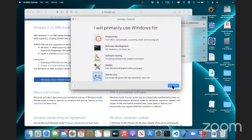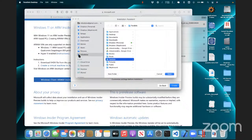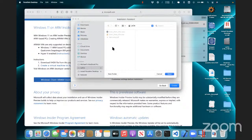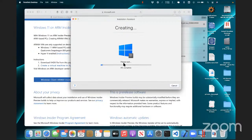We're going to pick a gaming virtual machine. Name and location. We're going to call it Windows 11. Location, not on my computer. That's why we have a 2 terabyte SSD hooked up for that kind of awesomeness. All right, where is the drive? Okay. Yep, Payon, Windows 11. It's going to use 10.74 gigs of disk space. No, we don't want an alias on the desktop. Customize settings before installation? Nah. Continue. Please wait.